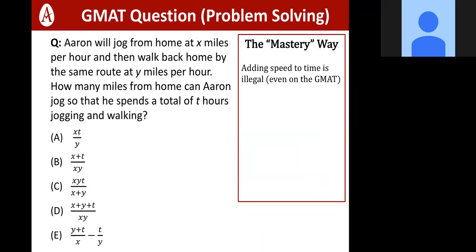Because look at what they're trying to do in C. They're trying to add the speed to the time. That's illegal. They're doing the same with D, and they're doing the same with E. So you're down to 2 answer choices by doing this really, really simple operation.